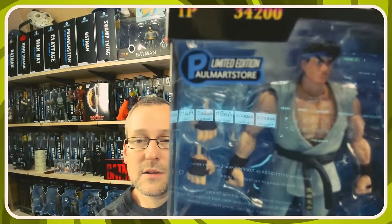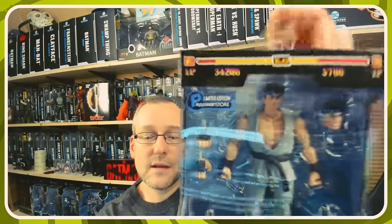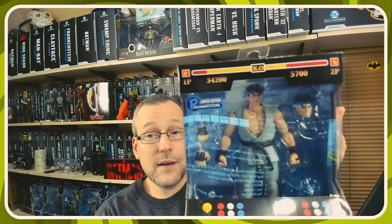But I want to try to be a completionist on this line. Now, if they start doing Player 2 variants of all the characters they put out, I'm not buying all that. But so far, this is the only repaint. And they did make it, here it is, Paul Mart Store exclusive. You can see there it says limited edition, so you know what to look up if you want to try to find this thing. But again, you can find it on Amazon. You can also find it on the Paul Mart Store website to purchase. They were still available when I ordered this one, which was last week sometime.